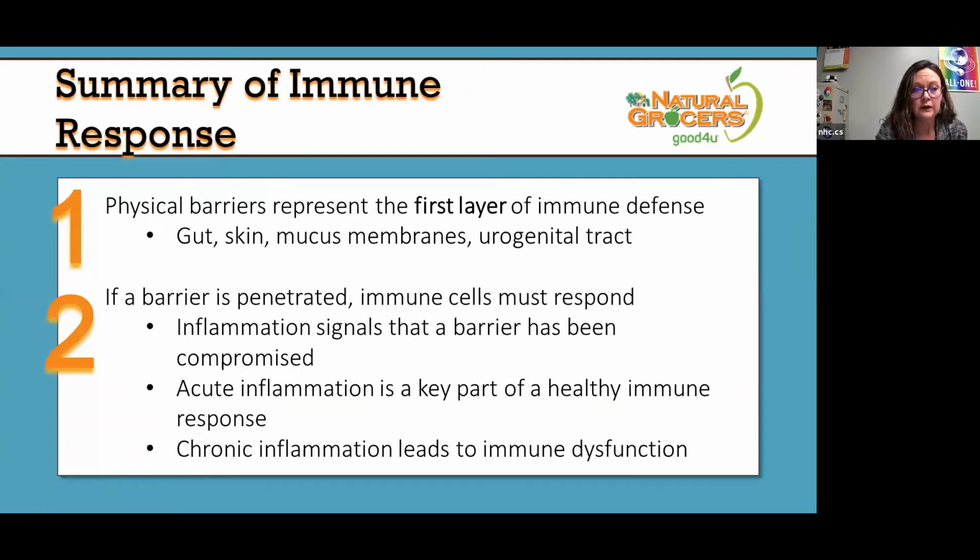So let me give you a summary of the immune response, and we'll move on to what are some things you can do to boost your immune system. So just a quick summary of the immune system that we talked about. Our physical barriers are definitely important as our first line of defense in protecting us and keeping unwanted pathogens and organisms out of the body, right? So we want to make sure our gut lining and our digestive lining, our skin, our mucous membranes, and the ear, nose, and throat, and respiratory tract, as well as in the urogenital tract, are all healthy and functioning well. However, if these barriers are penetrated and compromised, then the immune system is forced into action.